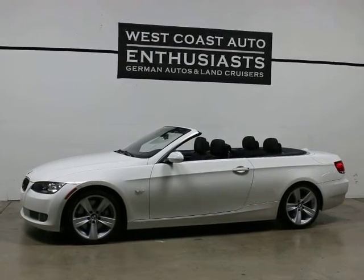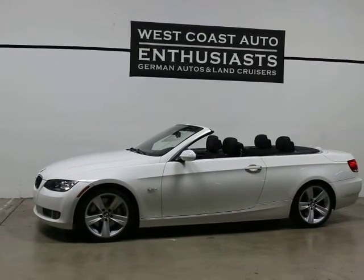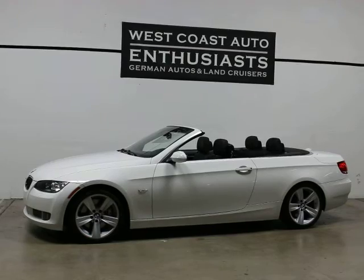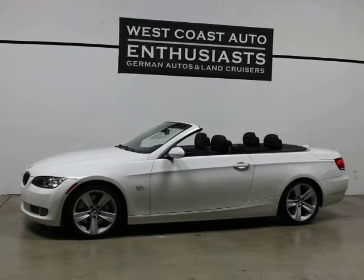Today we're featuring a 2009 BMW 335i. It's a hardtop convertible. It's got 57,000 miles on it. It's a clean title, clean Carfax car, non-smoker car. We can finance this through Alaska Federal Credit Union. I can also put an extended warranty on it, and we welcome trades.